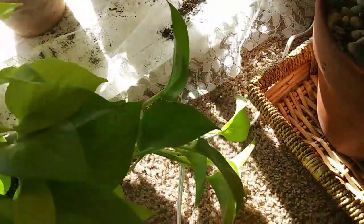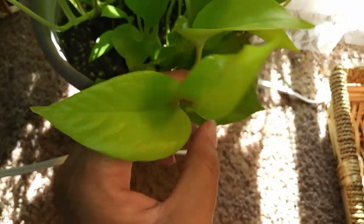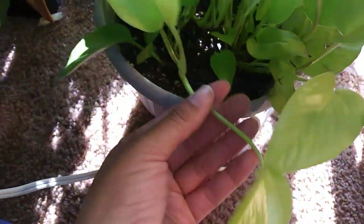And here is my neon pothos, and this baby is finally trailing, you guys. I've been waiting for her to trail. Look at the trail that she gave me. Oh my gosh, I'm so excited. You have no idea how much I'm containing my excitement right now, because it's been almost a year, maybe. I could be wrong though. I've only had her as a bushy plant, and now she's starting to trail. So kudos to you, sweetheart.